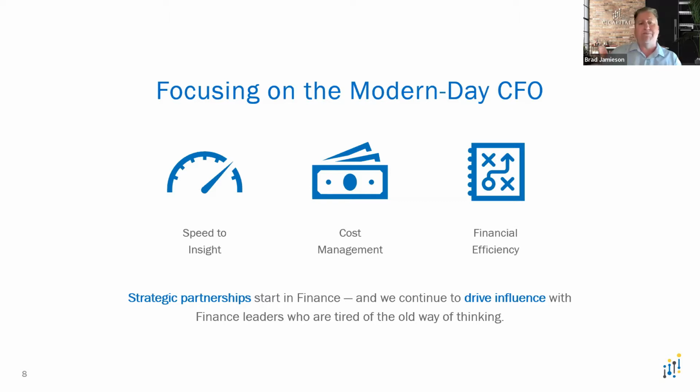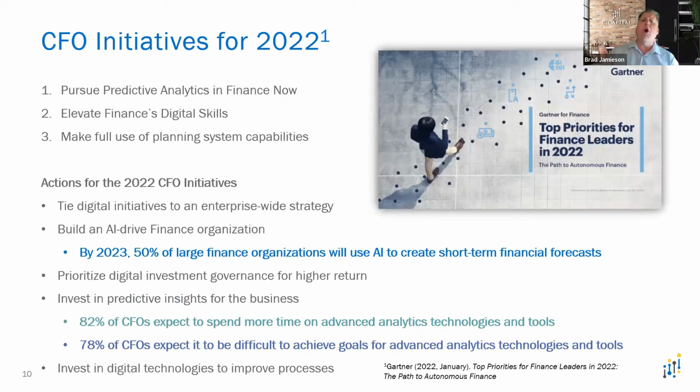All right, I'm not going to go through all of these, but this was a Gartner study that was just done early in 2022. Just what's important to CFOs right now. The top three there, you can see these are all areas that I just talked about in the eCapital Venn diagram. Pursue predictive analytics in finance, right? So again, not just basing decisions on information that's occurred in the past, but using more of a predictive analytics insight into how you can plan for the future.